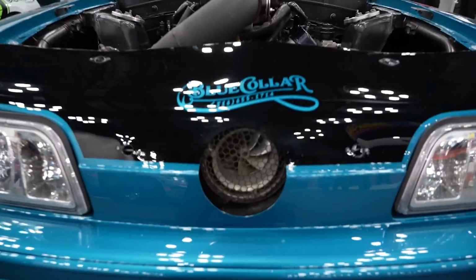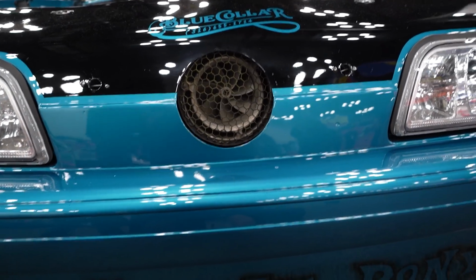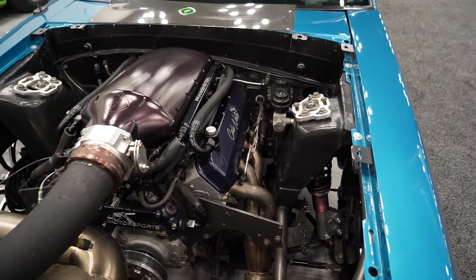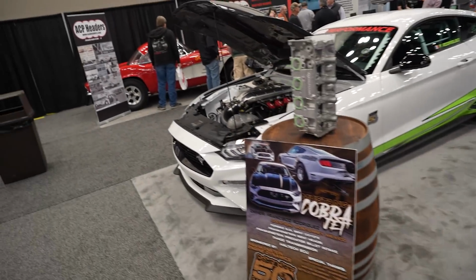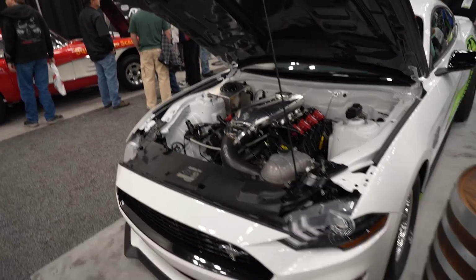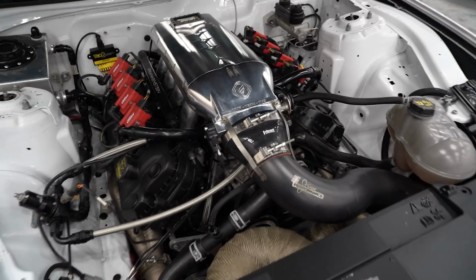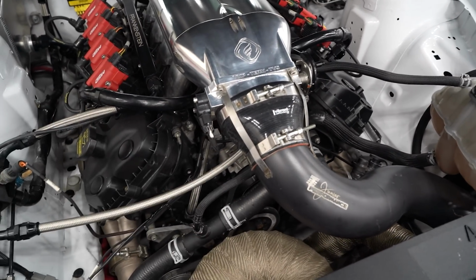Oh my gosh, I just noticed there's a huge turbo in the front there. Wow. Oh wow. Look at these. I guess to try and hold that on there so it doesn't blow off.